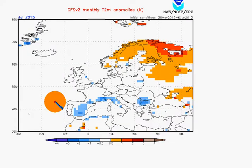Looking at the CFS version 2 forecast for temperature, it's a near normal temperature month across the country, and you would expect that with a more westerly flow in the north and high pressure starting to originate from the south. Just drawing that northerly feed across the far west of the country, and high pressure sinking towards these areas, so more of a southwesterly flow, you would expect temperatures near normal, perhaps just a tad above normal in the southern parts of the country, but the CFS has a low resolution to it.